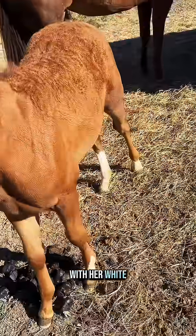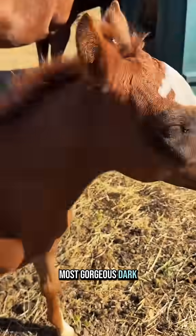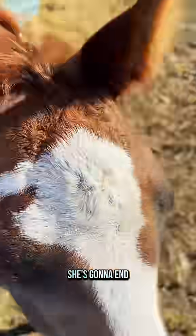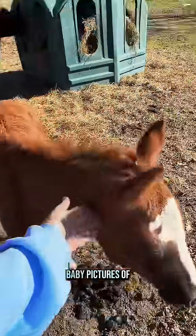With her white and her face, she is going to be the most gorgeous, dark, rich, regal. Oh my gosh, you're going to be amazing. So liver chestnut's what I think. If you think she's going to end up being more along the lines of what her mama looks like, let me know. But I've seen baby pictures of Erlene, and she was never this dark.